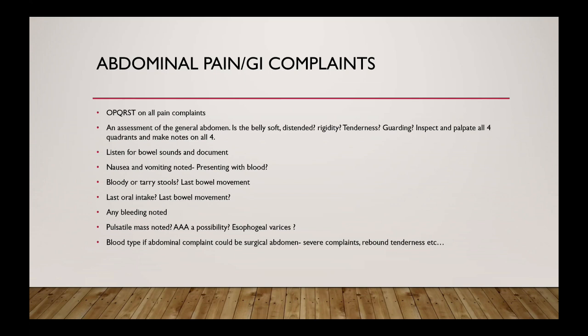When you're pressing on the belly, is there a potential for a pulsatile mass? That patient could potentially have a AAA. Are they vomiting copious amounts of blood? Could we be thinking about esophageal varices? If we think that patient may have a complaint that is going to need to be resolved surgically, it may be a good idea to ask what their blood type is.